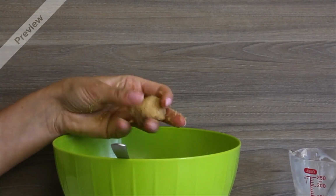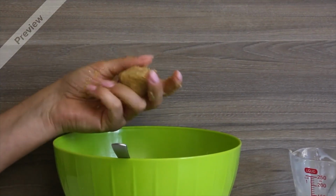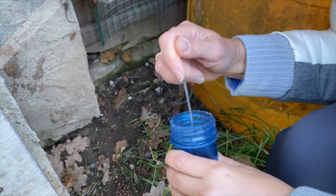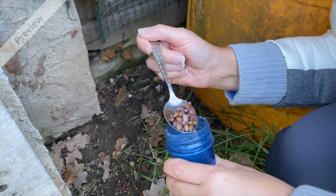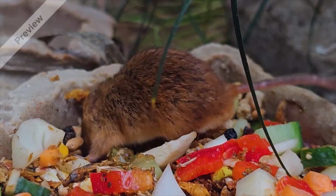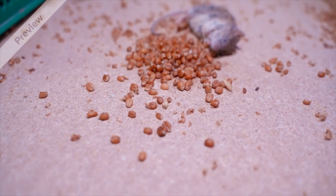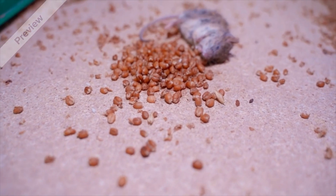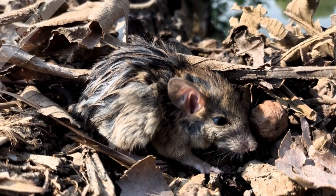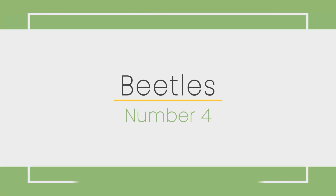Then, using your hands, you can individually create bait balls about the size of large marbles to place around your home, around places where you think they are entering your home. This will soon take care of the rodent problem in your home or garden, as when they ingest the bait balls, they will scurry off and die. This is a super cheap way of dealing with your mice issue and will also work on other rodents like rats as well.